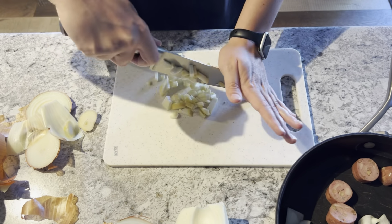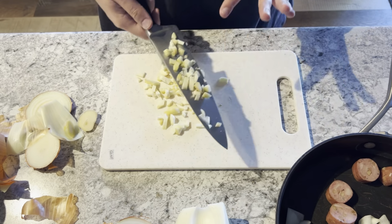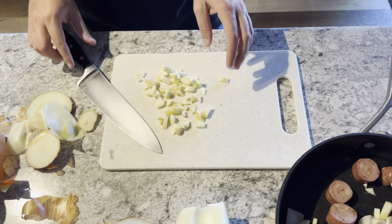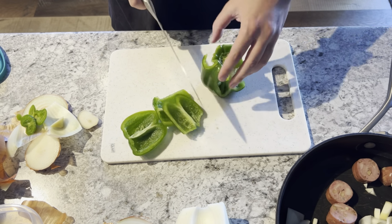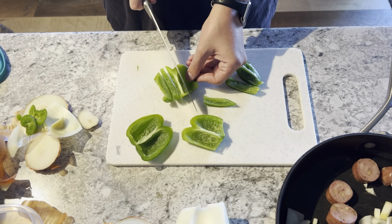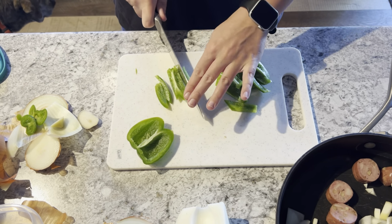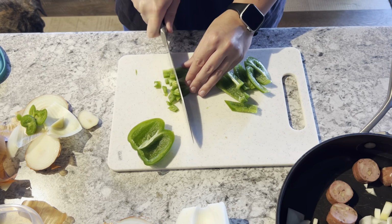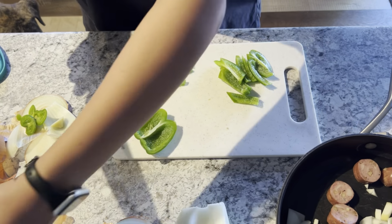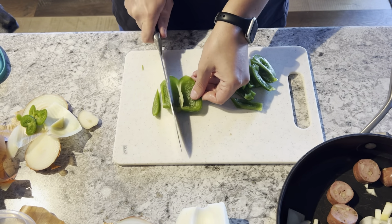So I just have 2 chicken apple sausages, 2 russet potatoes, some garlic, and I believe I had half an onion and 1 bell pepper. As long as I have potatoes, a bell pepper, and some kind of sausage, I can make this, and it always turns out so good. You can use any sausage you have, kielbasa. I'll even make this with breakfast sausage sometimes and have scrambled eggs on the side, a little breakfast for dinner situation. It is so, so good.